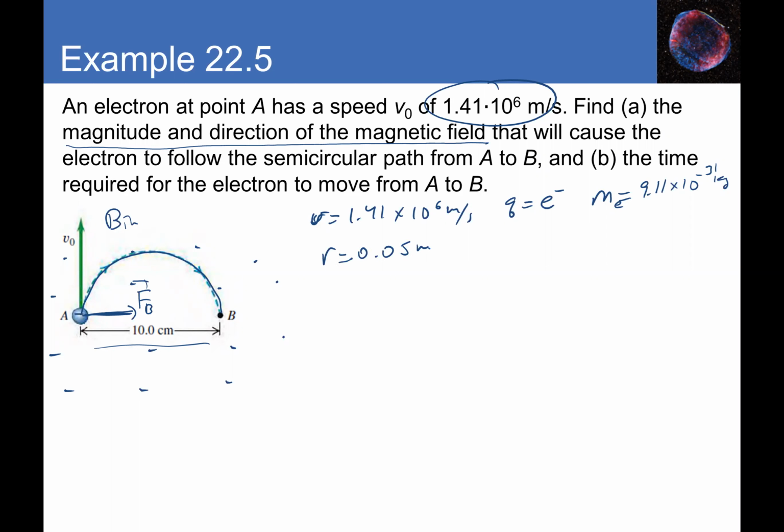That means I'm given plenty of stuff. And I know that the magnetic force is a centripetal force, so I can use that equation. I can say it's mv squared over r, but it also equals qvB. And you can see the magnetic field is perpendicular to the velocity, so sine of theta is 1. Again, cancel that. And what I can do from here now is solve for B. So B here is equal to mv over qr.